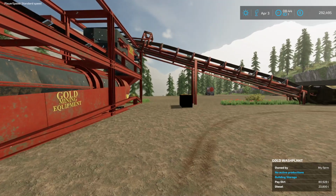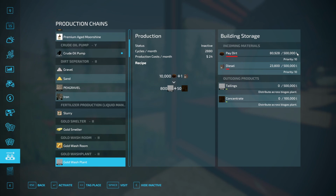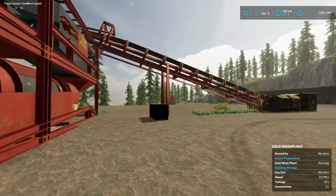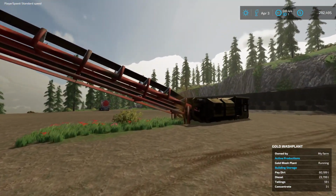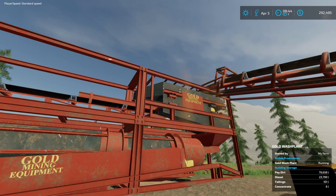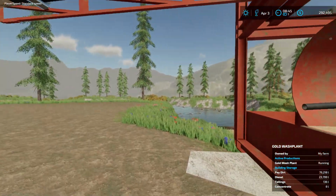While he is on his way, let me get this production started. I'm really curious about this. So I have 80,000. Like I said, I was dumping a bunch of dirt in there, and then some diesel. And it will give tailings and concentrate. And the concentrate is what you use to make gold, that you refine it. Let me turn this on. And then we wait. Now look at that. Now the dirt goes into here, right? Gets carried up this conveyor into the cleaner or the separator, which is the pay dirt. And then it'll go into here, and then it'll come out of here and then go into gold concentrate.